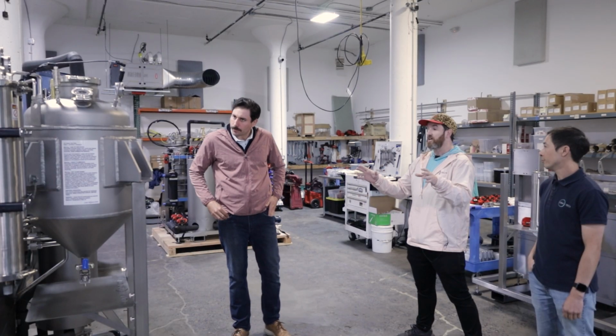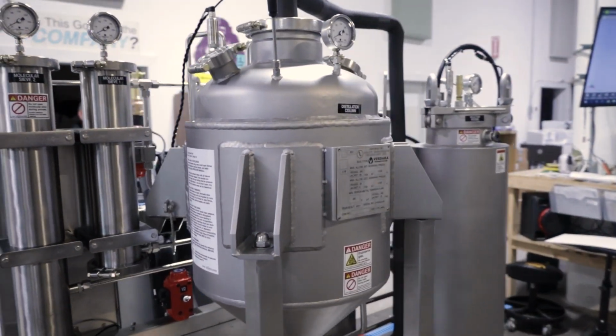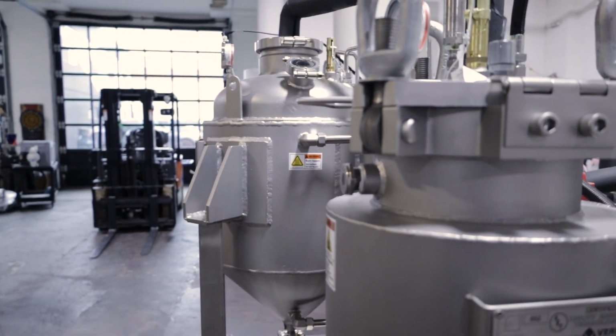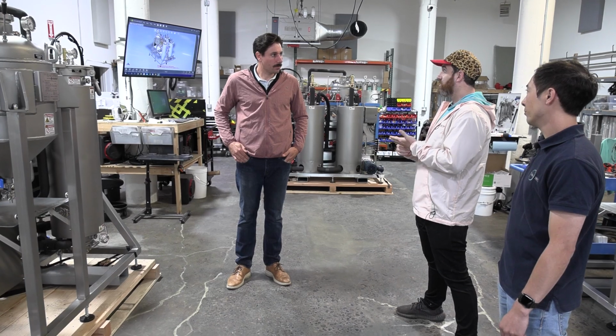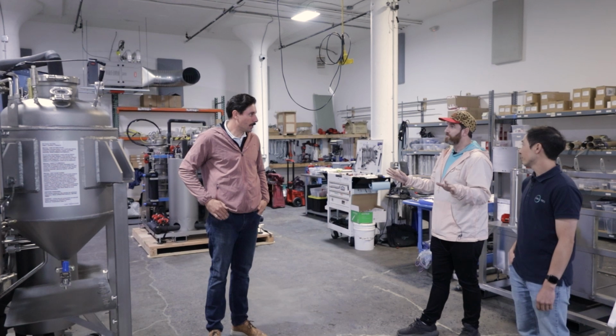But what we have here, the IO, is a fully automated extractor, and it's recipe driven. Whether you want to make shatter, live resin, diamonds, sauce, load the biomass and hit start, and it's fully automated.